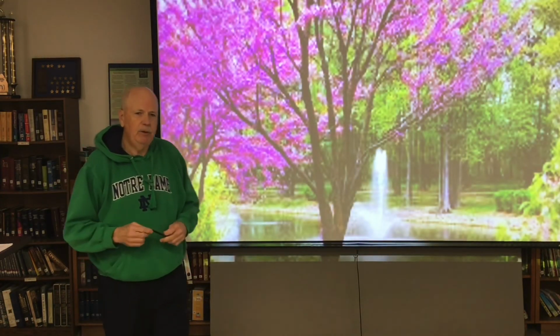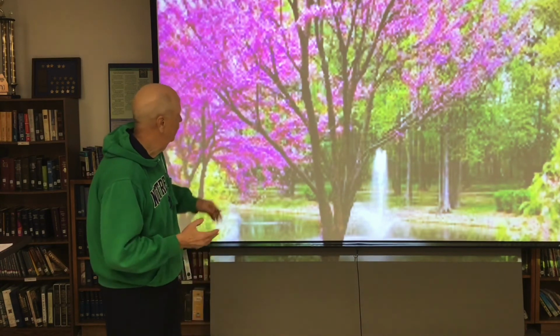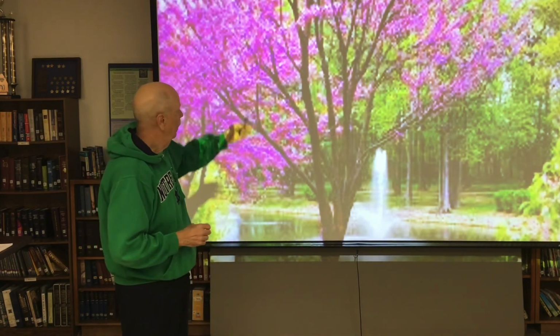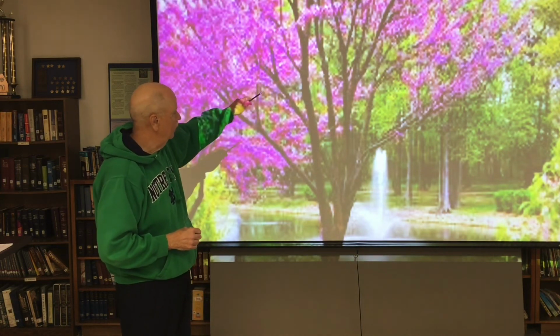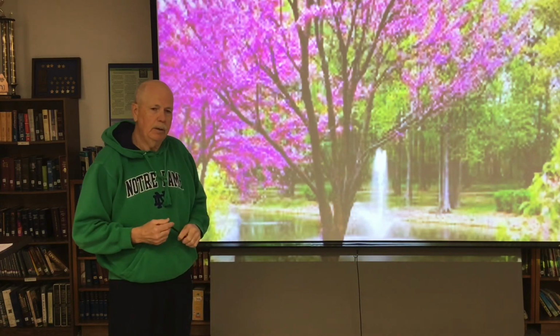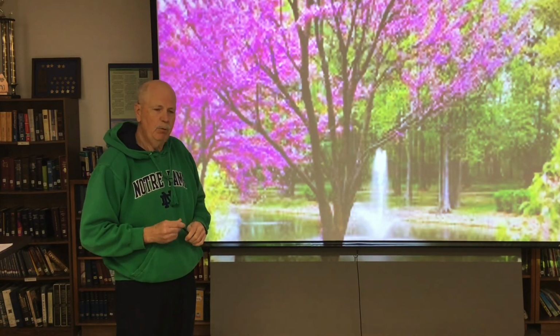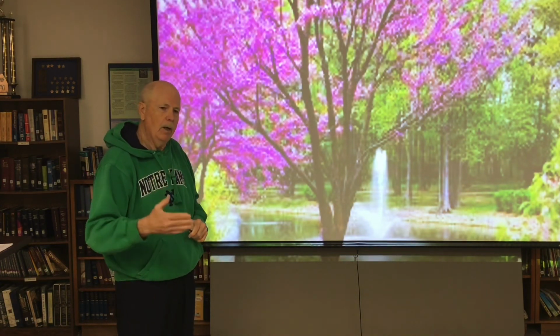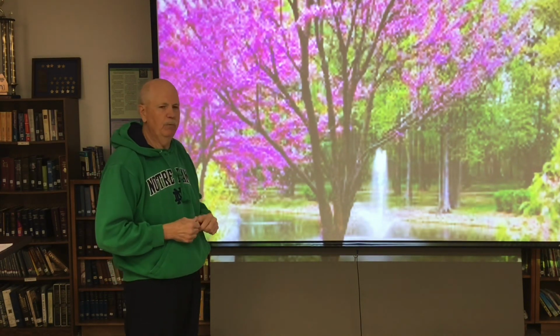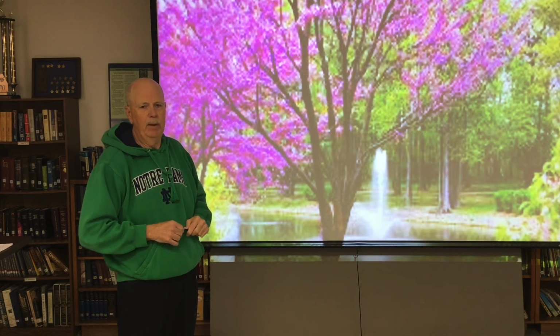It will not be too long that we will see lots and lots of green, lots of colorful flowers. This is a flowering tree. The grass will be green. The animals will be out and moving around, because it's going to keep getting warmer and warmer, and we're going to have some beautiful days, and I just can't wait.